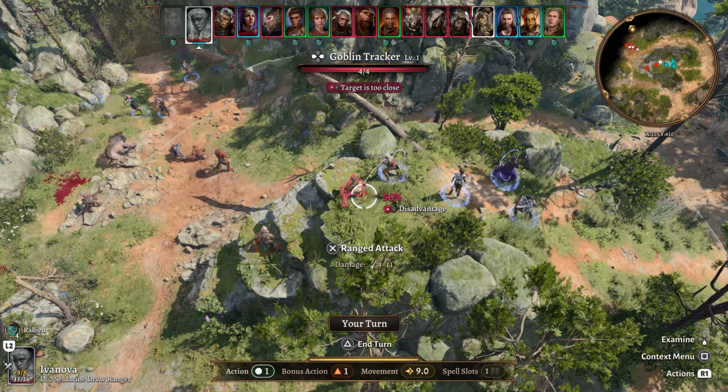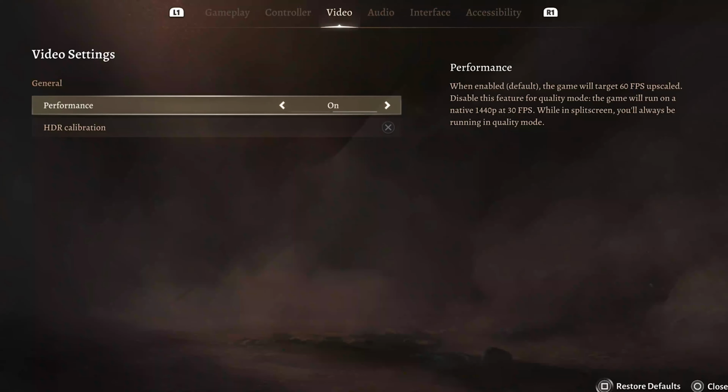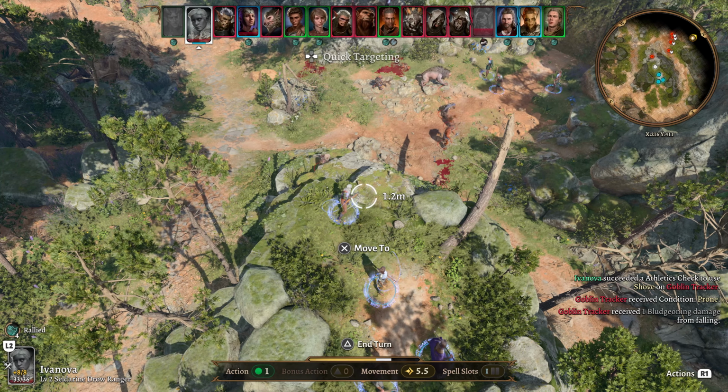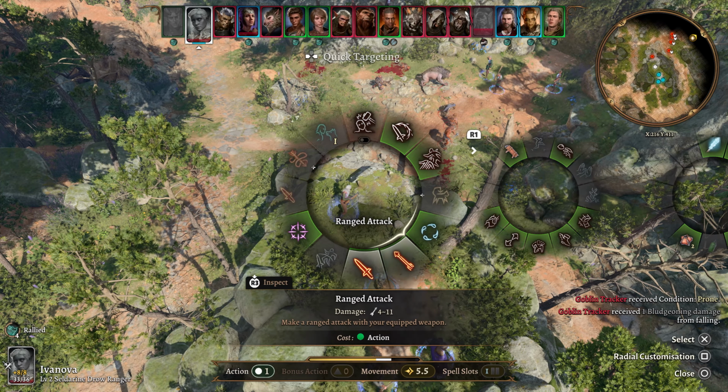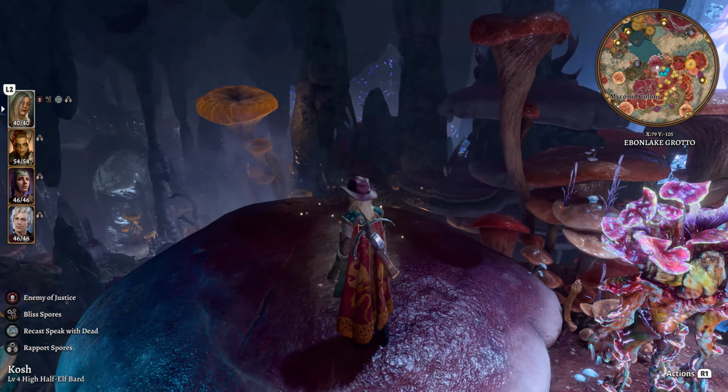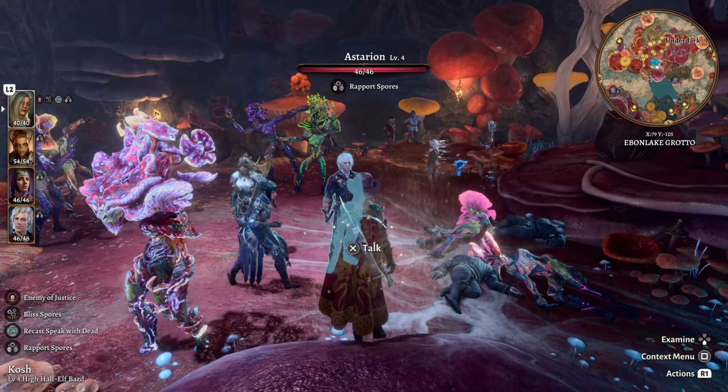Now, what you do get is a performance and a quality mode, and it tells you right there that the game is rendering at 1440p, so it's not native 4K. Even if you pick quality mode, it locks at 30 FPS and renders at 1440p internally. Performance mode lowers the image quality a little bit to target 60 frames a second, and it's a target that it mostly hits, but there is quite a lot of noticeable choppiness in certain areas and certain situations.